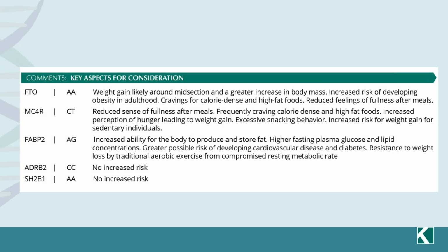In this section of the genetic analysis report, the key aspects of the patient's test results are listed in a quick, concise manner. Note that in this sample report, the patient only had positive markers for the FTO, MC4R, and FABP2 risk alleles, and that is why the symptom picture outlined in this section was generated.